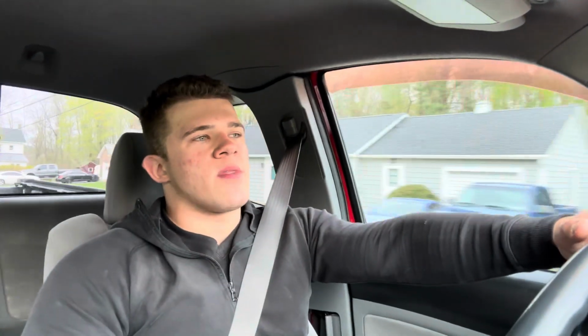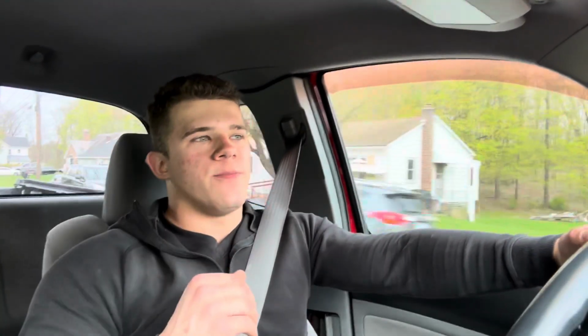The YZ has a wider rear tire, so I felt like in certain scenarios, coming up to a jump face or something like that, the YZ had better traction. The KTM did feel a little bit more slippery coming up the face of things and up big hills. So that's one pro of the YZ.